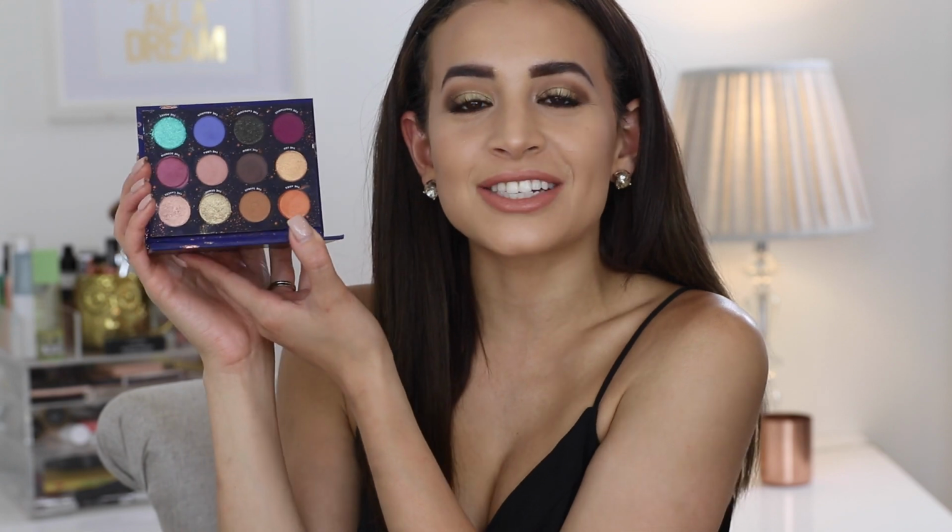I do really like that there's a mix of really warm tone browns and oranges and golds, and then also a bunch of purple tones, because those are the two neutral tones that I gravitate towards: subtle purples and then warm browns. I didn't really realize that when I was first looking at the palette, but once I was creating looks with it, that's just what I gravitate towards, and I really enjoy that.